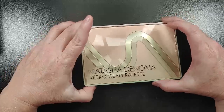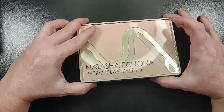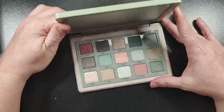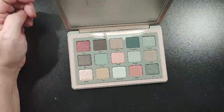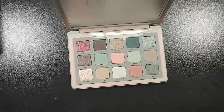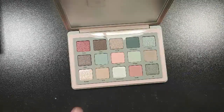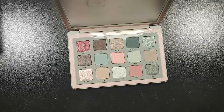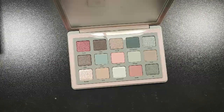This is the Natasha Denona Retro Glam palette. I got this in friend mail from Mary Catherine Loves Cats, and you're seeing it untouched. I am filming a Get Ready With Me with this palette next week. As I said, I am pre-filming, so it won't be untouched for long because I really want to get in there and use those shades.